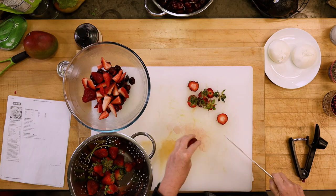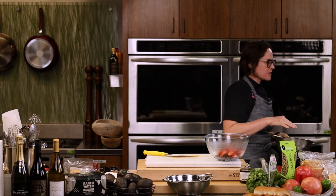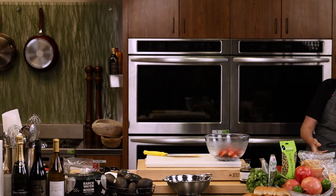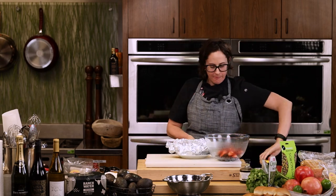I love the sweetness when you roast them. These look great. Strawberries are making me happy. Strawberries are definitely making me happy. So for the roasted beets, the golden beets, super easy, guys.